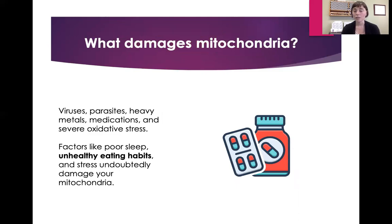So we want to understand, why do the mitochondria start struggling, right? And I see clinically that it's a variety of things that stress the mitochondria. Viruses do, parasites do, heavy metals, medications, and ways that the body starts dealing with severe oxidative stress. One of those can be lack of oxygen at the cellular level. Poor sleep can cause high oxidative stress, and especially poor eating habits cause oxidative stress, like high amounts of sugar really does cause that in the body. And as we're going to be talking about more, stress and the stress response damages mitochondria as well.